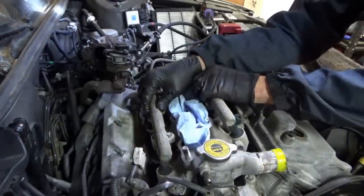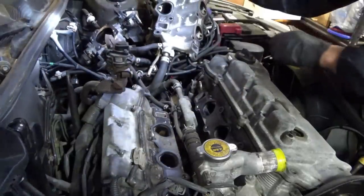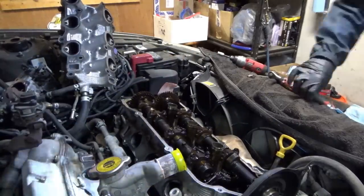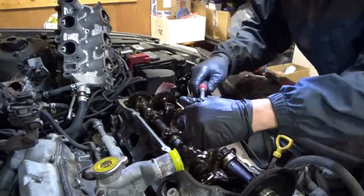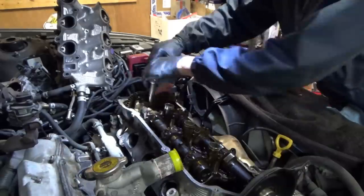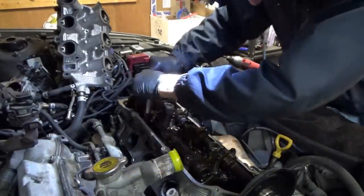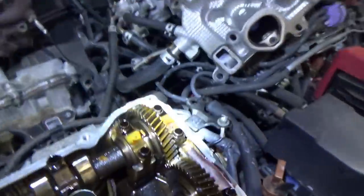Intake manifold. You should just swing over here like everything else without disconnecting too many hoses or lines. So let's crack these cam caps loose. So intake cam comes off first, then the exhaust camshaft. You really can't mess this up. Like I said, Toyotas are very logical.